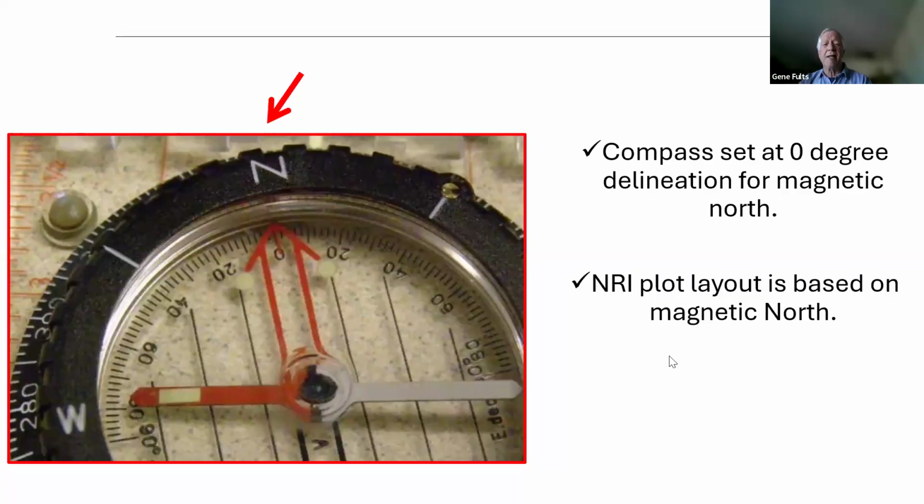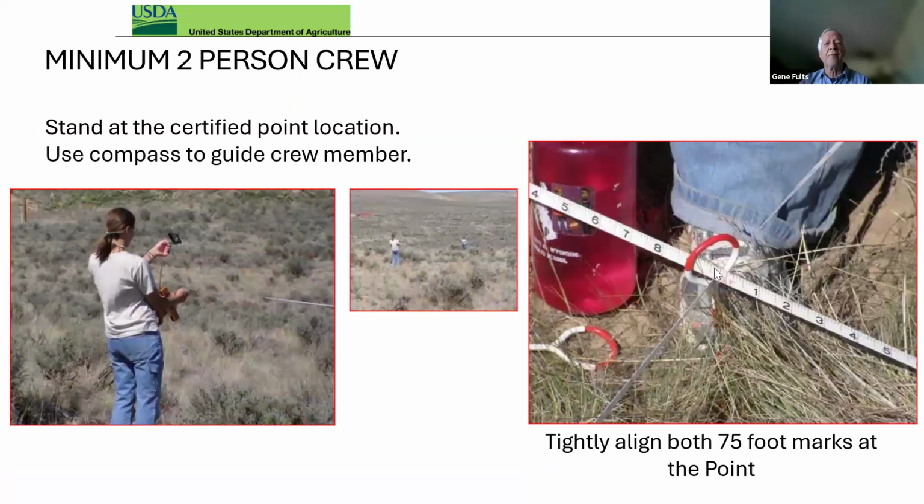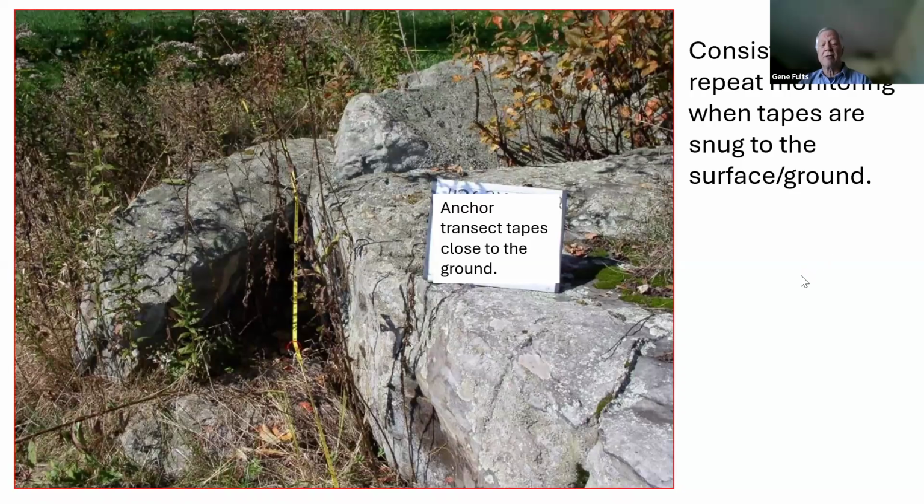The layout is based on magnetic north. That way we have some consistency. Some people are familiar with declination setting, others are not. So it was best at the time at the beginning just to use magnetic north. The idea is you stand on the point and reel out the tape using the compass to guide. Make sure you start out going towards the northeast, and then the ultimate goal is to get to the 75 mark of both transects right at the center. Try to keep the tape as close to the ground as possible. Again, this is for consistency's sake, because if you say stretch it out, some may stretch it out tighter than others, but if you're keeping it close to the ground, it's easier to read and it'll be more consistent.